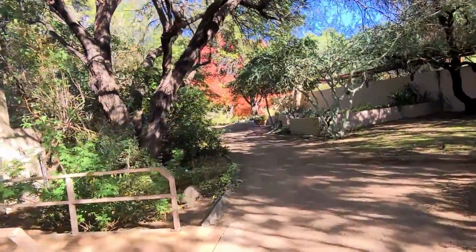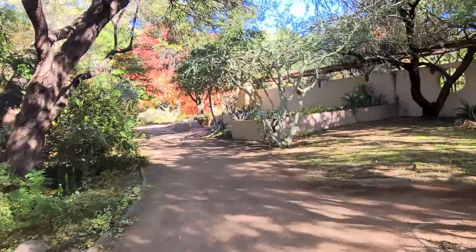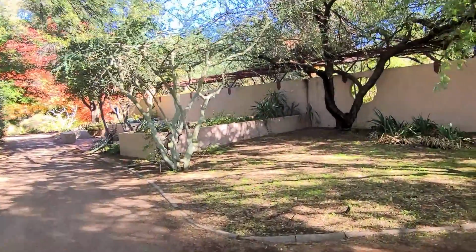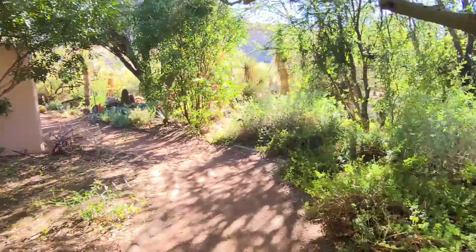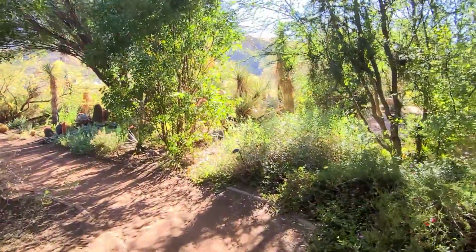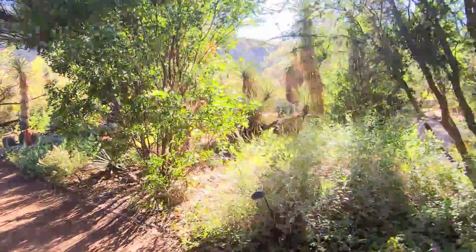Breeze feels good. Yes, we'll get back to that tree over there. I can't believe how big it's gotten. I guess I didn't realize how big it was because I haven't seen it in fall color in a while.